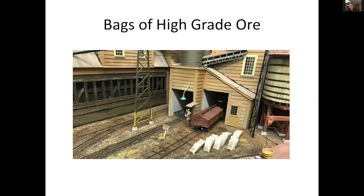That makes up the two mills. High-grade ore is the product that gets produced, and that ore goes into sacks. And it's been a good year at the mill here, and so there's a whole bunch of sacks of ore that need to be transported down to the standard gauge.